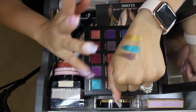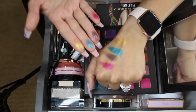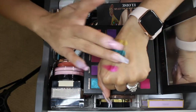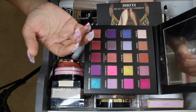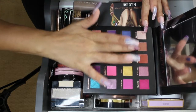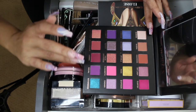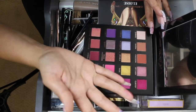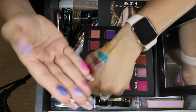Ooh, oh man, okay. I see. Wow, there's definitely color payoff here. Wow, very excited for this. Let me get a wipe. Okay, I want to do Throne because this looks like a beautiful blue. Powerful. Let's try My Lady. And how about we do Empress? This is a matte. Okay.